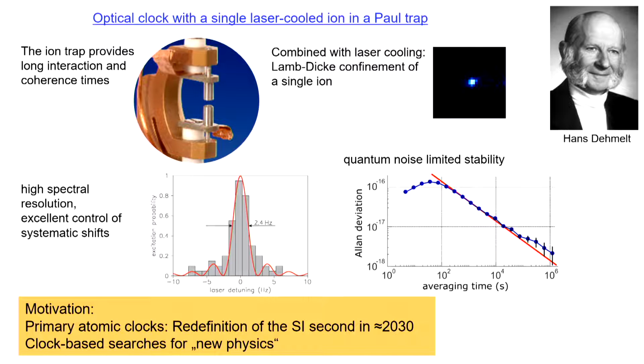In order to use this for measurements or for a clock, of course, the stability is another important criterion, and this is limited by the fact that we are doing the experiments with just a single ion, so we are limited by the quantum projection noise in the state detection. Since typically we have an optical resolution of about 10 to the 15, for 1 second interrogation we start with an instability of about 10 to the minus 15 in 1 second, and then it averages down like 1 over square root tau. It means that going to the 10 to the minus 18 regime, where the uncertainties of our clocks presently are, requires about 10 days of averaging.